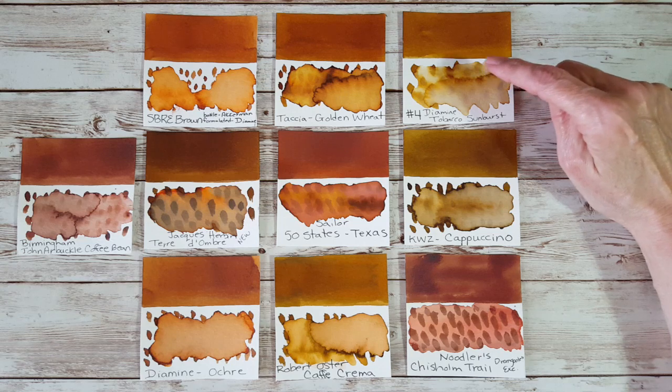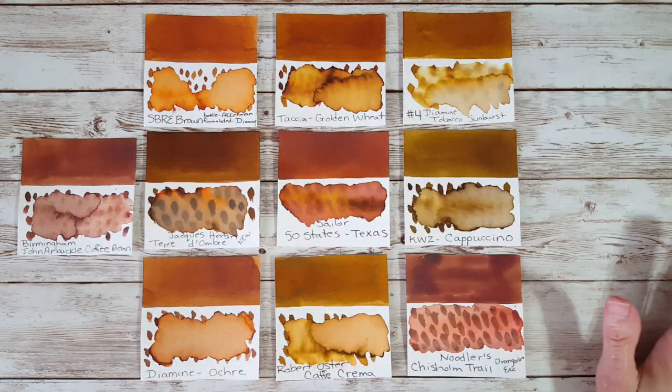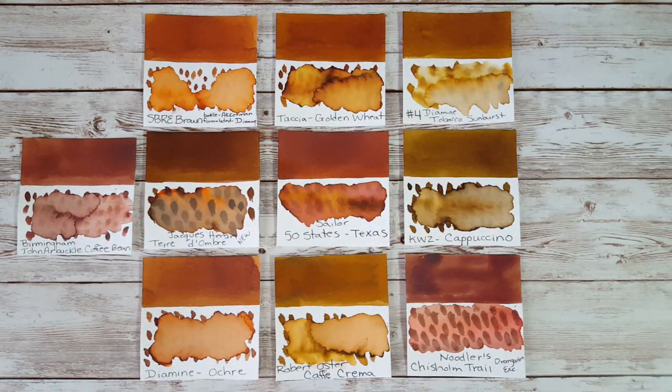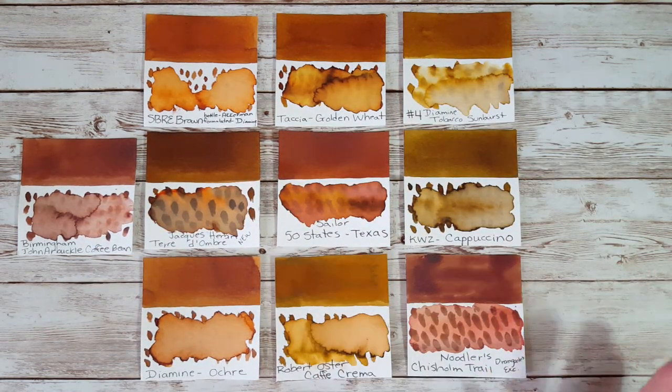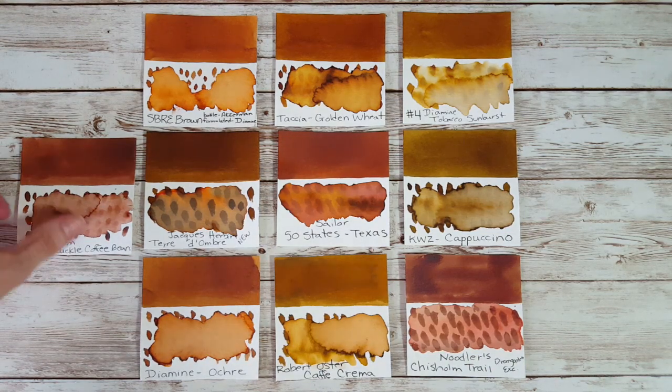Diamine Tobacco Burst, that's gorgeous, but you can see the tone is way different. It's much more wheat looking. And then Noodler's Chisholm Trail, the Dromgoole's exclusive, that's a lot more permanent. It's got a lot of red in it, but wow, I thought, that really compares. The inner guts of it does really compare. And then you're out in a different sort of ballpark with Robert Oster Cafe Crema, but I could pick up any one of these inks and really enjoy writing with them. There's nothing on this panel that's too light for me, and they all have subtle differences, so that just really is interesting to me.